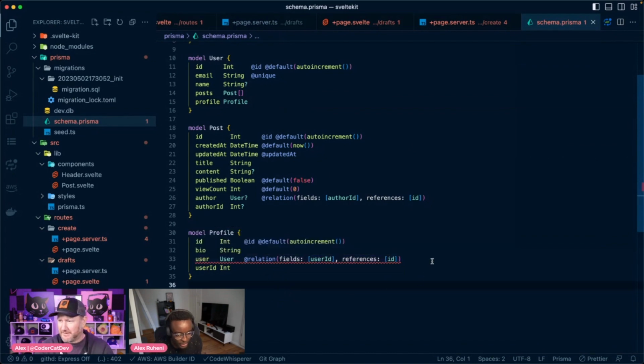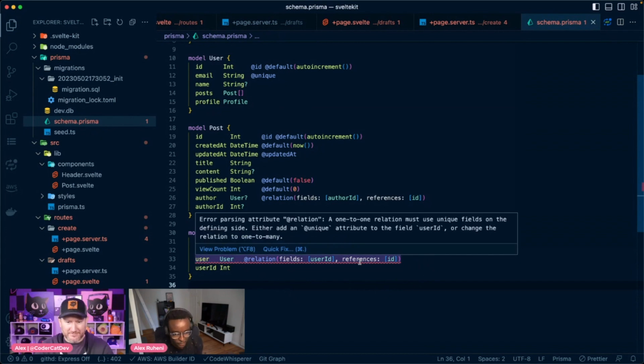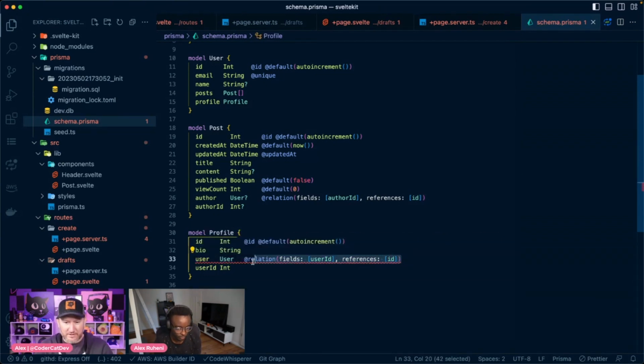Now let's read the error message, like the good devs we are. Must use unique fields on the defining side. Yes. So I guess, do we just do at unique, or is it a unique reference?